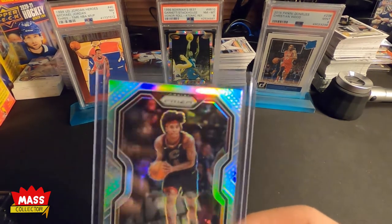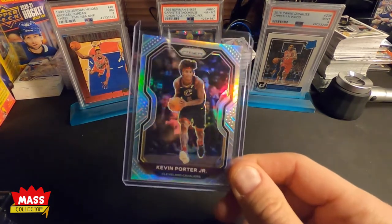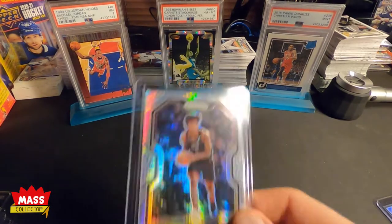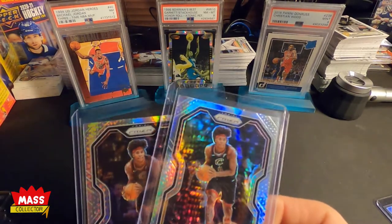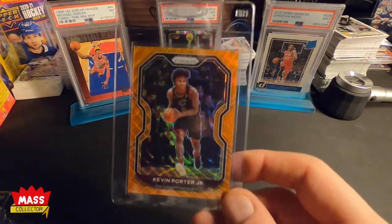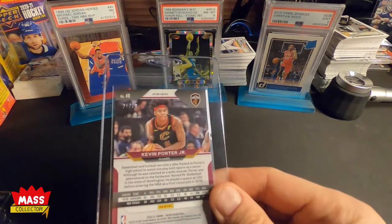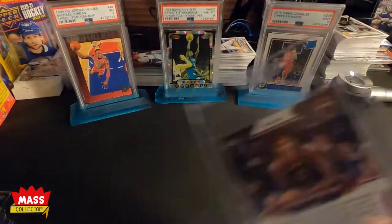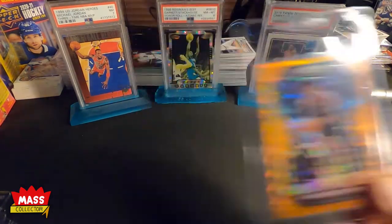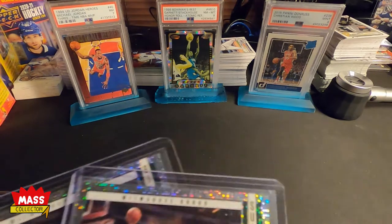Here's Kevin Porter Jr. Had him in a player break, and I got a silver. Did pretty well, actually. Silver at 2 hypers on that. And then I just picked up his orange wave. It's out of 60, which is cool. It's his team colors, too. Looks really nice.